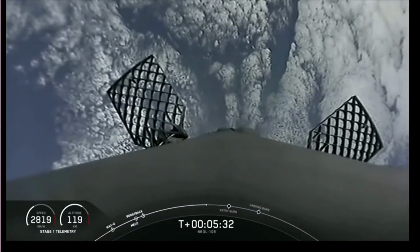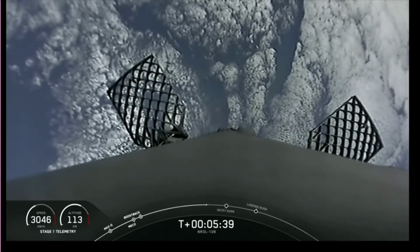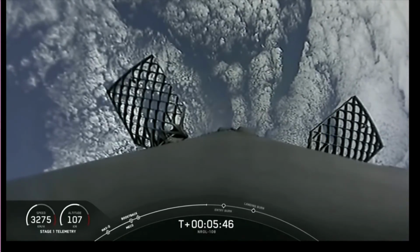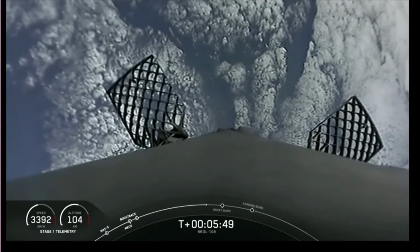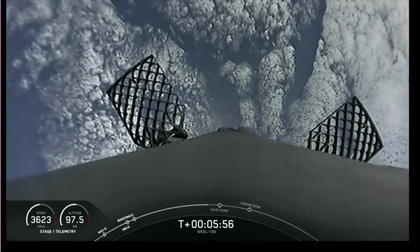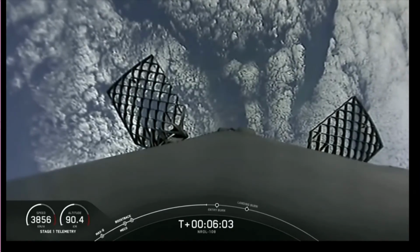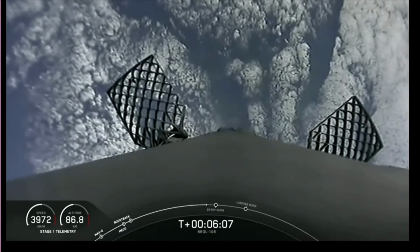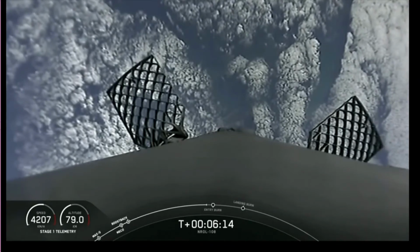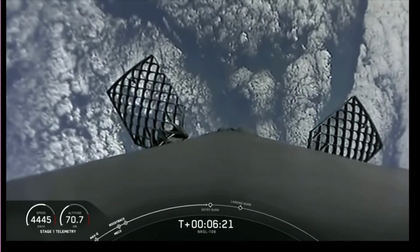Just under a minute away from the second of 3 burns. You can see that our hypersonic grid fins have also deployed. Those are the honeycomb-like structures that you see on screen right now. Those help to guide the rocket back during its descent as well. Just a few seconds away from the entry burn beginning.